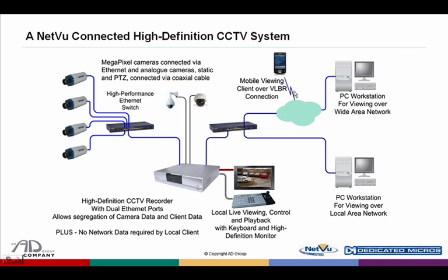And notice we can also handle very straightforwardly any mobile viewing client over very low bitrate connections, again using the transcoding. So we can take our megapixel streams, record them at full resolution on our high-definition CCTV recorder, and view those cameras either live or playback using the transcoding architecture on a mobile, a wide area or a local area network viewing client, totally seamlessly.